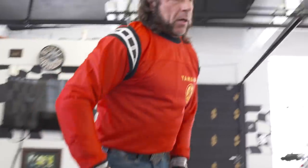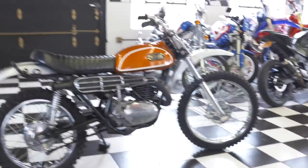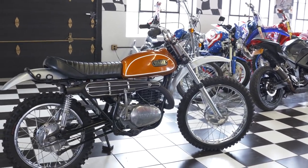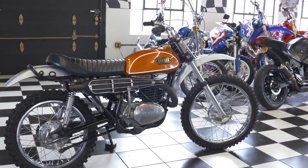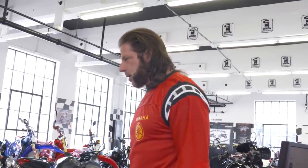But this took 7 months, and I have all the receipts right here. $5,913 is what we spent rebuilding this bike in parts, labor, outsourced labor, and the paint job. So plus the cost of the bike, our investment's somewhere around $8,000 plus 7 months of our time. So they'll have a reasonable reserve on it, but we can't give this one away.